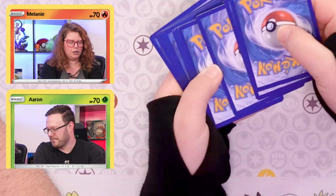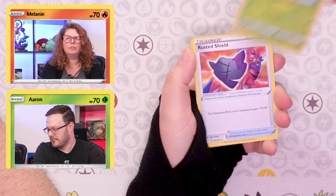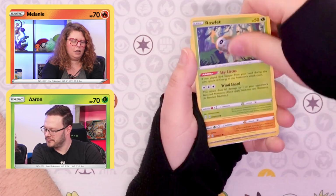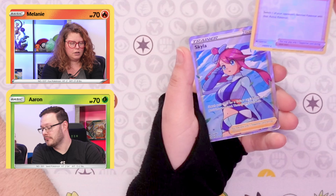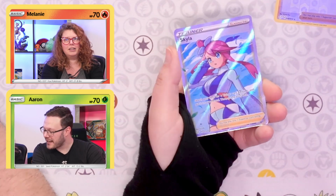Oh, we're doing the trick. Fancy tricks. Card tricks. Boom. Rowlet, Pinch, Boss's Orders. Ooh, and a Skyla. That's a really cool card. That's the best pack out of the six we got.